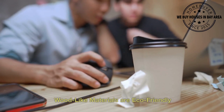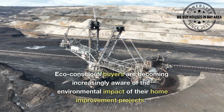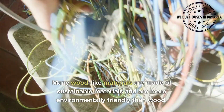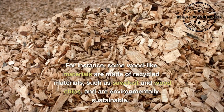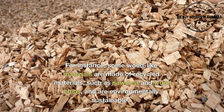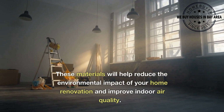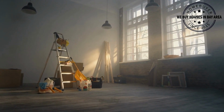Wood-like materials are eco-friendly. Eco-conscious buyers are becoming increasingly aware of the environmental impact of their home improvement projects. Many wood-like materials are made of sustainable materials and are more environmentally friendly than wood. For instance, some wood-like materials are made of recycled materials, such as sawdust and wood chips, and are environmentally sustainable. These materials will help reduce the environmental impact of your home renovation and improve indoor air quality.